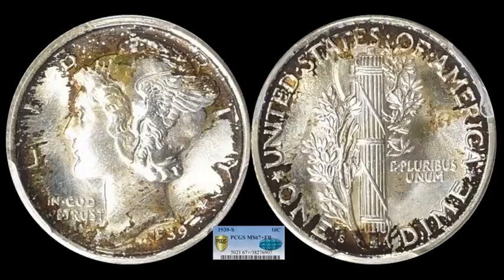Grade-wise, it's a PCGS Mint State 67 Plus full bands coin. It's also CAC certified. And this one realized $3,286.12 tonight.